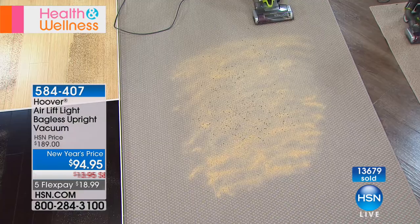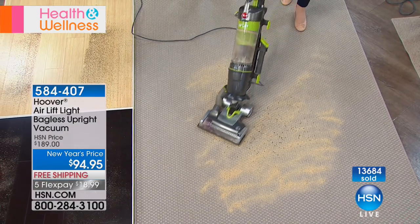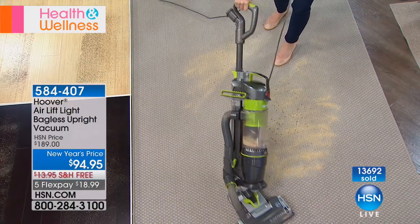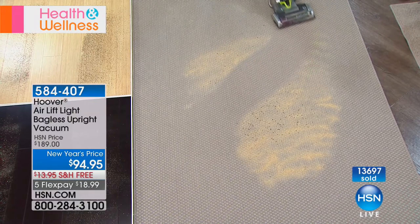Steerable is an upgrade. Liftoff is an upgrade. Hoover Wind Tunnel Air is an upgrade. You get all of the major best of the best features in technology and brands all today for the lowest price anywhere in America.